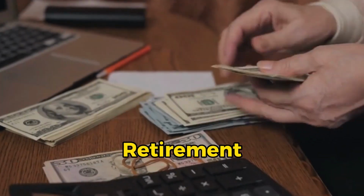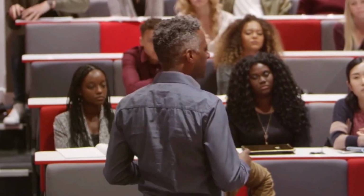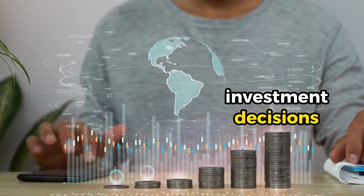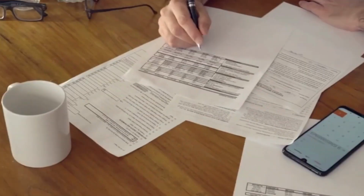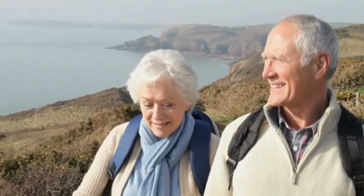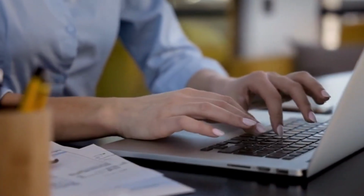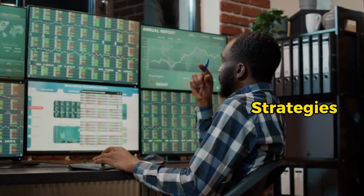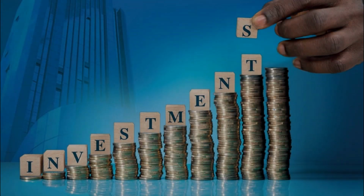Take some time to determine what you're investing for: retirement, a down payment on a house, your child's education, or any other financial objective. Setting specific goals helps you stay focused and make better investment decisions. For example, if you're saving for retirement, calculate the amount you'll need and the time horizon you have until retirement. This will give you a target to work towards and enable you to choose the appropriate investment strategies. Having a clear understanding of your goals will also help you determine your risk tolerance and investment time horizon.